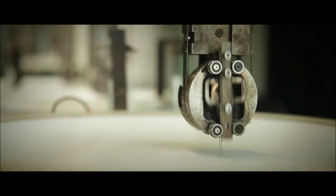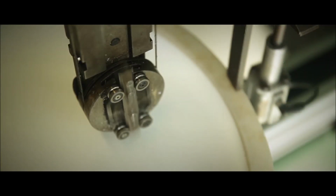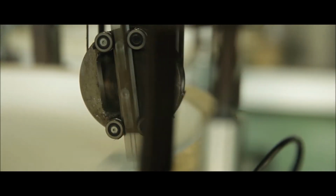The essential functions of a cheese mold are drainage, rind formation, and the shaping of the cheese. Laude has all the facilities required to translate these into the perfect cheese mold.